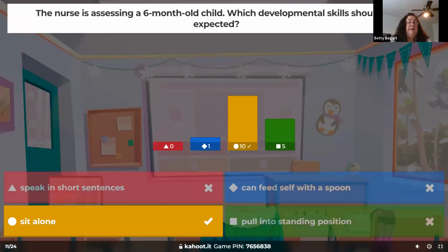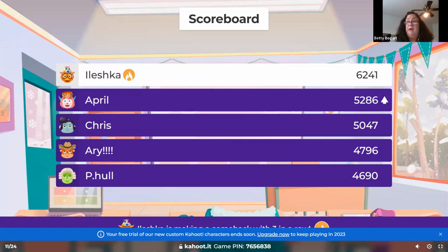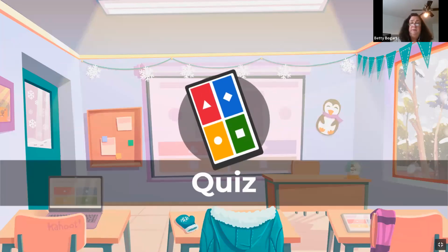They should be able to sit alone. Now, they might have some support there at this age, but by 8 months, they're sitting totally unsupported, okay? They're not pulling themselves up to a standing position until about 9 months old, and then 9 to 11 months. And then by 1 year, they should be taking steps, whether supported or one step and fall, but they're starting to walk. Don't look at your kids. We have some kids walking at 9 months old.